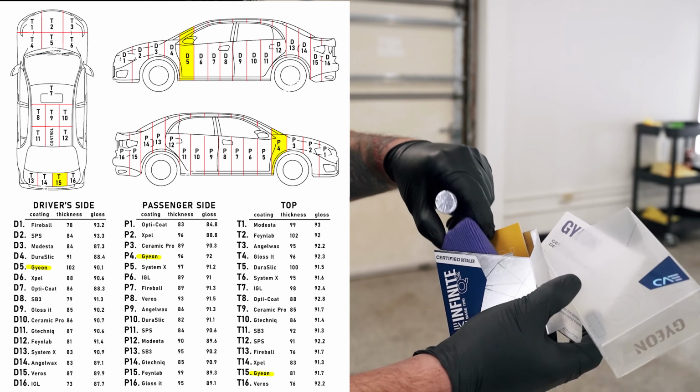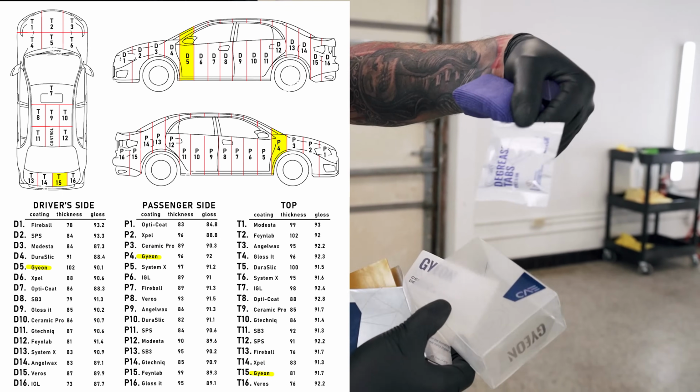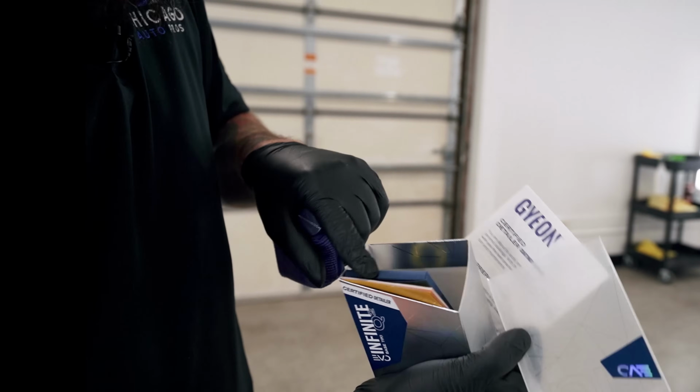For the application of this product, we started by removing the polishing oils with Q2 Prep. If you have just polished a car and then you want to wash it, you can actually put one of these degreaser tabs into your bucket and then wash the car if you would like.